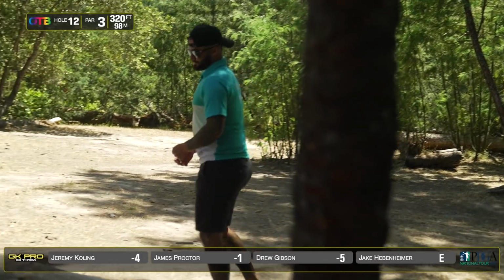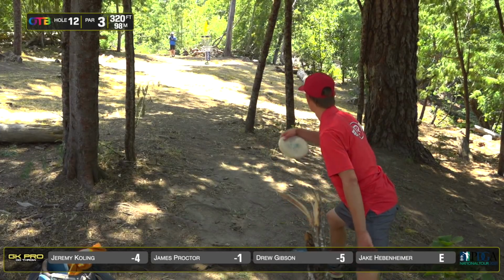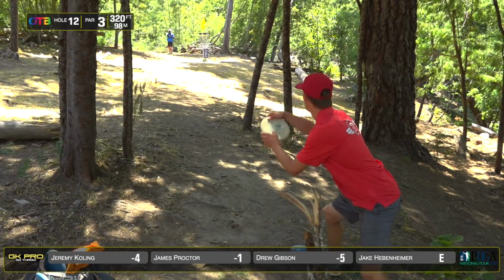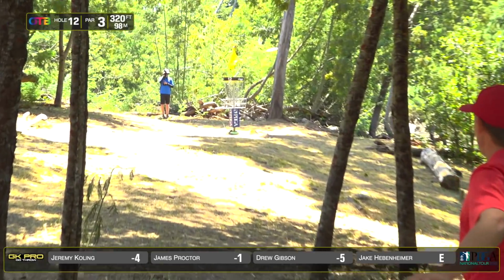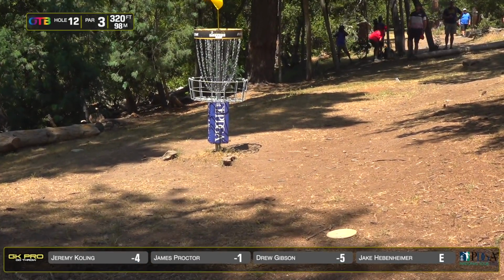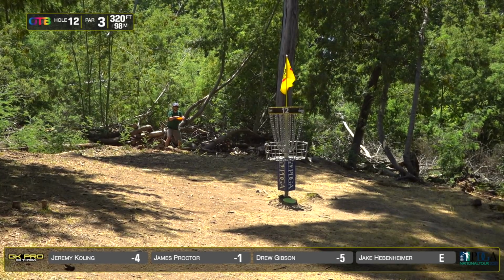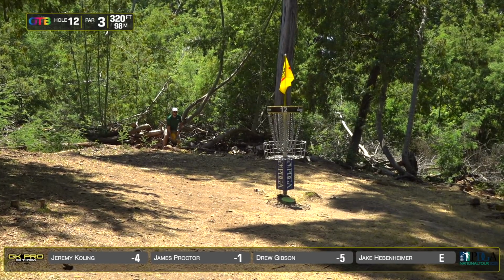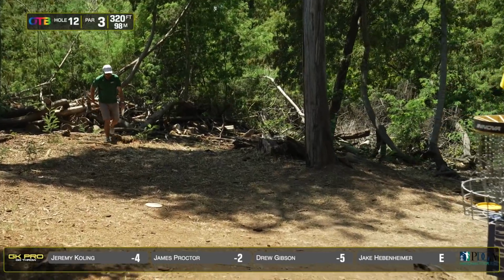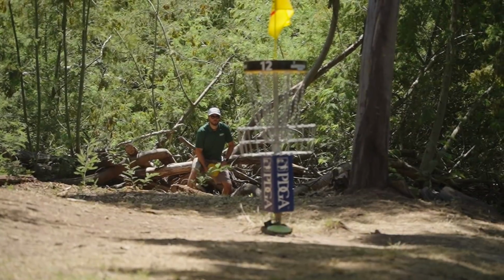Oh my gosh, he had the time to start running at it and then realize it wasn't going in and do a little 360 before it landed. Get there, Jake. Ooh. Crazy how far Proctor got out the backside of this thing. His mid-range game is fantastic, as is his putting. Sure is, man. What a great putt.